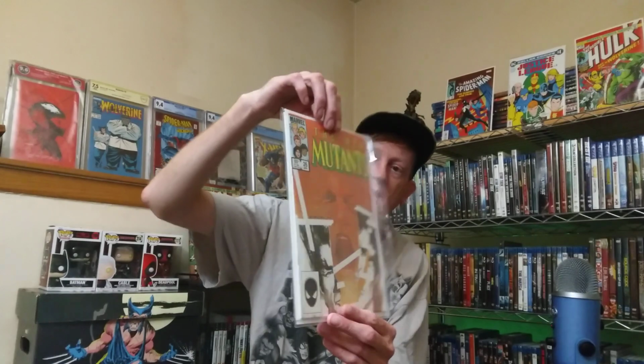Just loving it. And this one too, this Sienkiewicz cover I love. And this is New Mutants number 26. And I gave this one a 9.2 to 9.4. It's got a color-breaking finger bend on the top, and that's like the only problem with it. Maybe that, and it's slightly dirty.